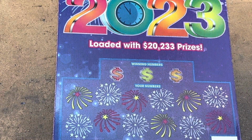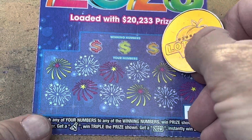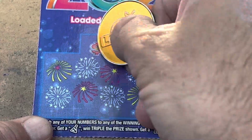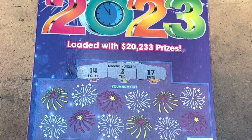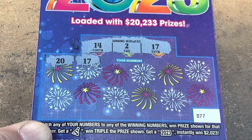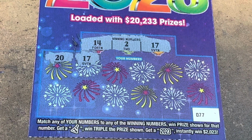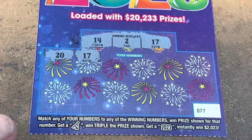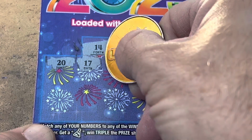Let's go. Ticket 77, double sevens. Come on. Give us a symbol. I want that 2023. We need 2, 14, or 17. All right, here we go. 20, 17. There's our icebreaker. Yes, all right. Early in the ticket, too. I like that. Come on now. Give us a symbol now.